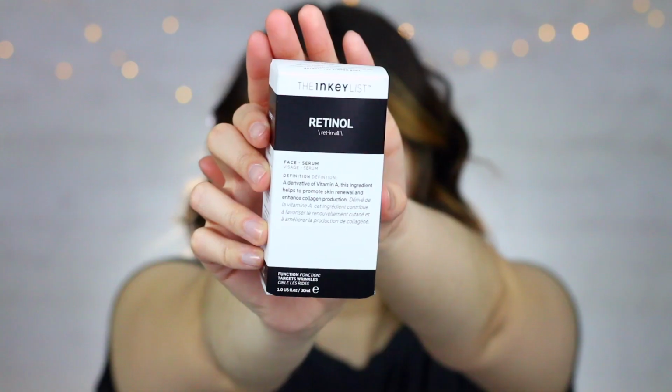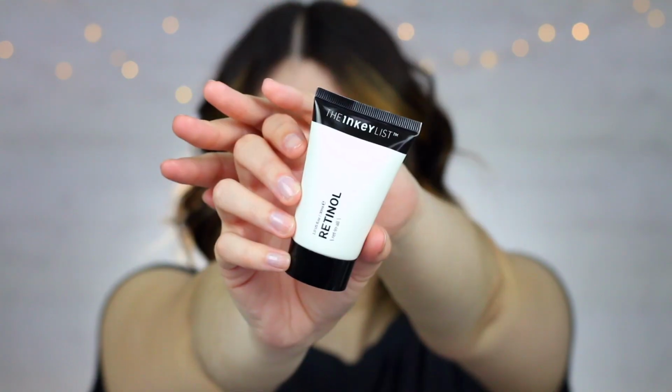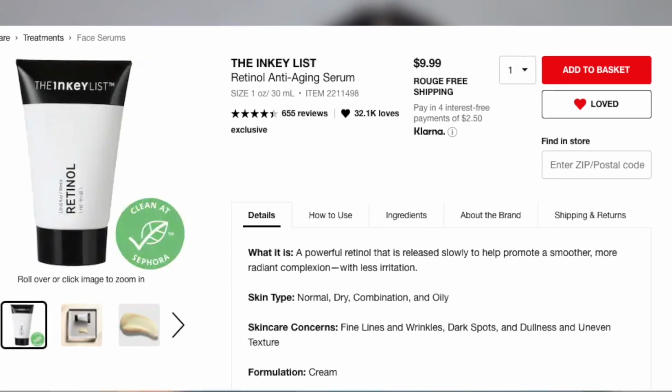But overall, I would say if you are a beginner to retinol, if you have crazy sensitive skin, and especially if you don't have any issues with squalene, I think this product is perfect to try. It's a perfect introduction to retinol as a whole. So yeah, if you're hemming and hawing over this product, I would definitely recommend giving it a try, picking it up. It is really inexpensive at $10.